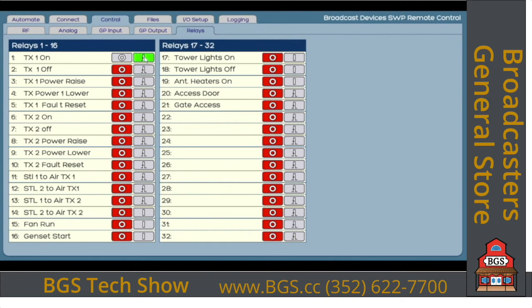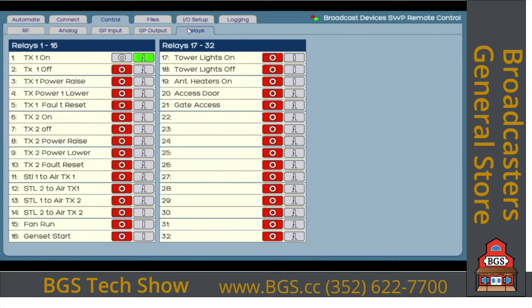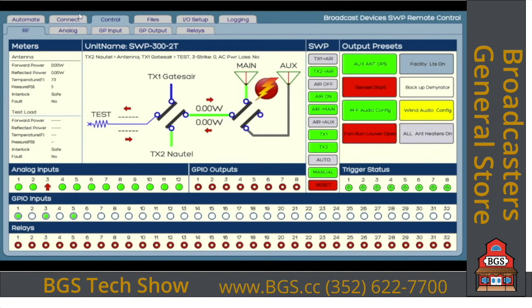This is a momentary, and if you go back to the RF page, you can see that it's showing, hey, relay number 1 was exercised recently here. So I can go and clear that. I'm not going to do any harm here because this is a momentary closure for turning the transmitter on. If I simply do that, it is simply going to clear the display. And I can go back here and you can see that it's off now, or the display is cleared.